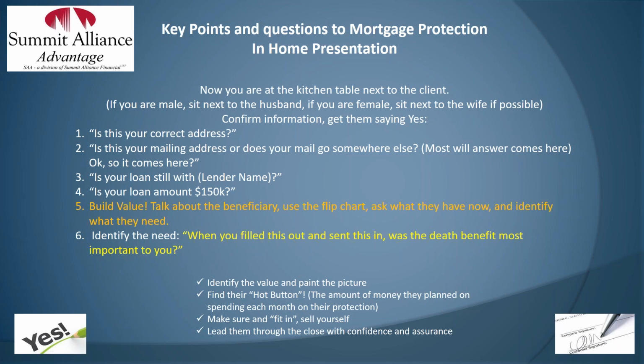Is this your mailing address, or does your mail go somewhere else? Most people say it is their mailing address or P.O. box. Okay, great. So your mail comes here. Is your loan still with Chase Bank or Bank One or whoever the lender is? The reason I ask is sometimes they sell the loan. Is your loan amount $150,000, or do you have a second mortgage, or is this the total amount? Again, they'll say yes, this is, or they'll let me know.